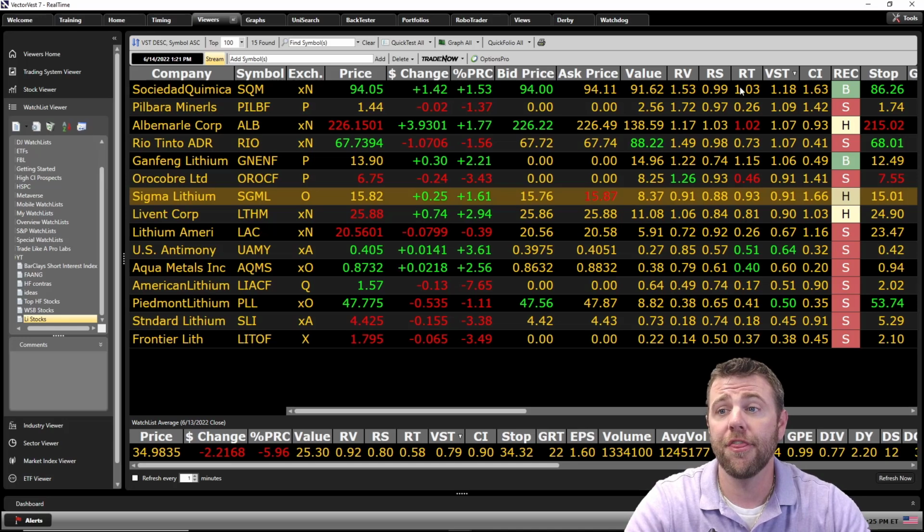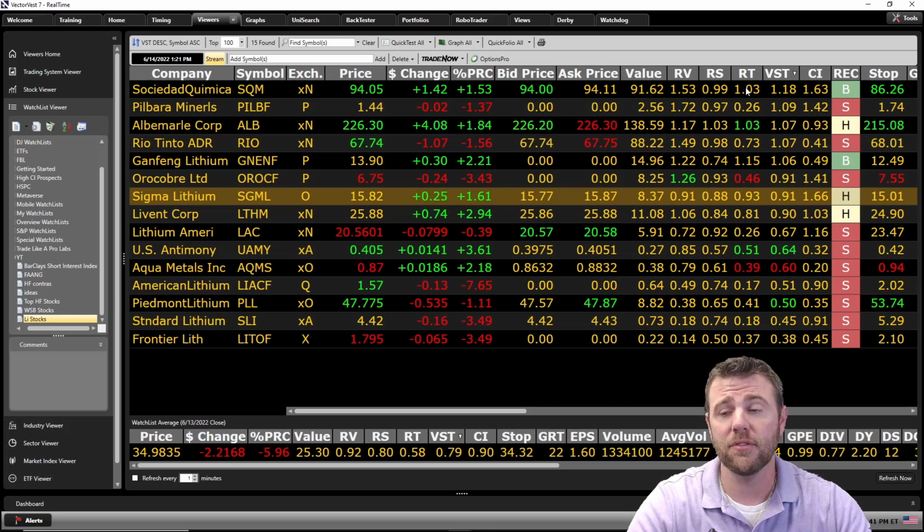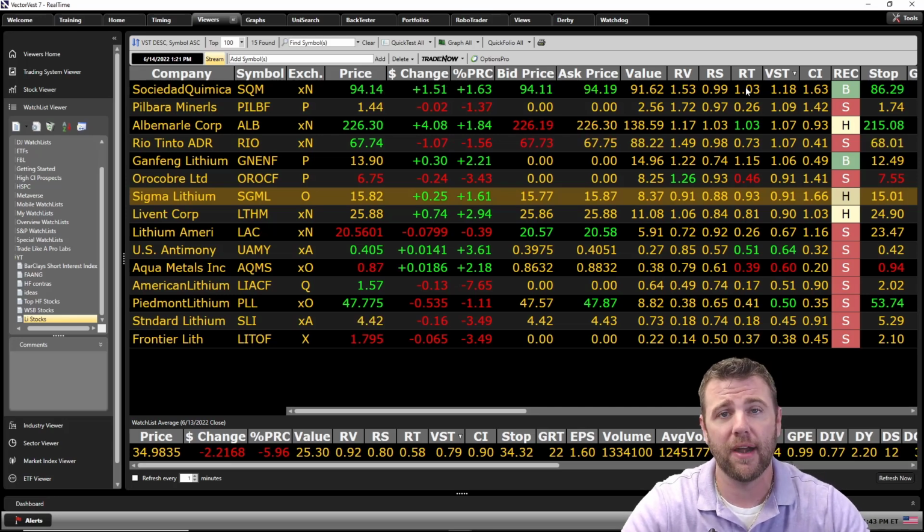And then the third is the RT, or relative timing. The relative timing is looking at that short-term price trend. Now, since it's on a scale of 0 to 2, if it's above 1, that tells us the stock is in a short-term uptrend. And if it's below 1, that tells us the stock is in a short-term downtrend. Now, these are stocks where we're not saying, hey, jump on board right now, because we understand what's going on with the overall market, and the markets have been falling.